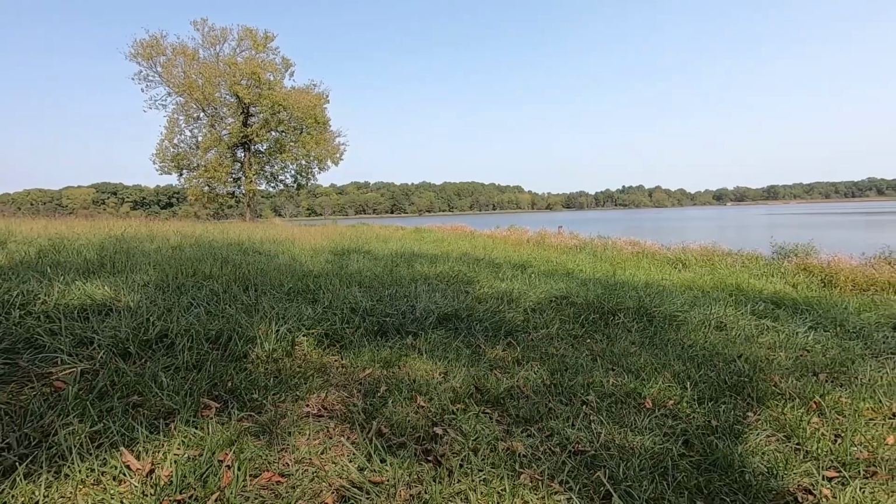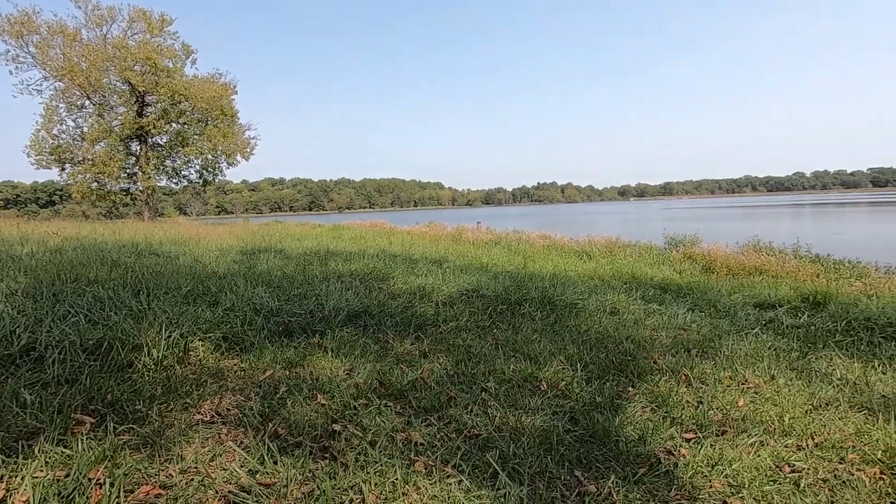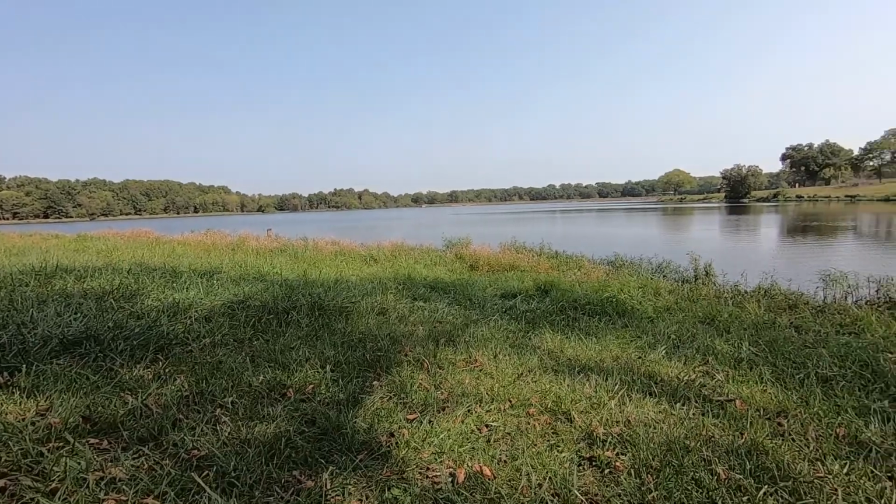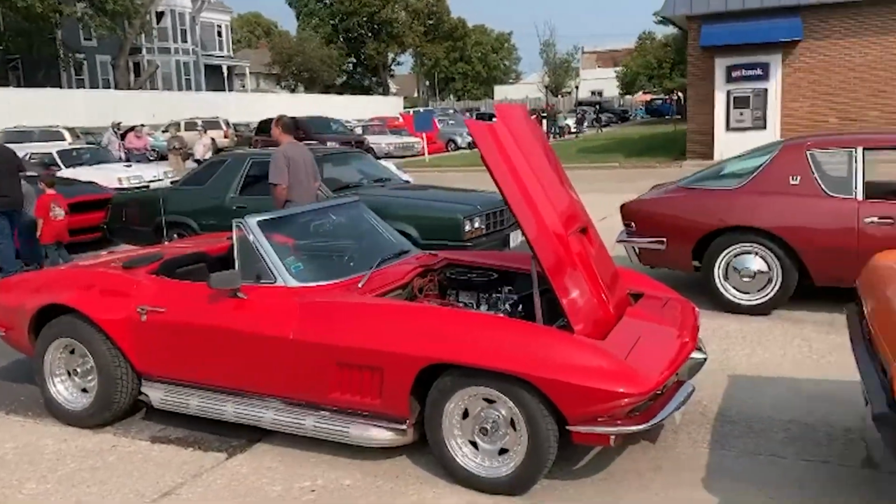All right, it's a beautiful day out. I'm sitting out here by the lake, gonna give you guys a little update on how the car did, how the cruise went. So the cruise was Saturday, 2 days ago, this is Monday now. Ended up doing about 300 miles total. The car did great. There's just a lot of back roads and not any high speed stuff.